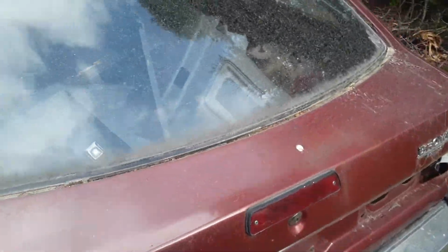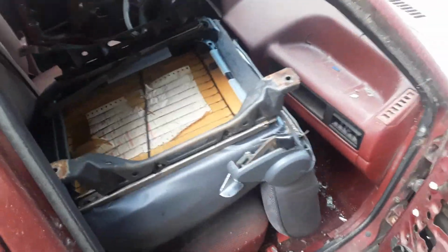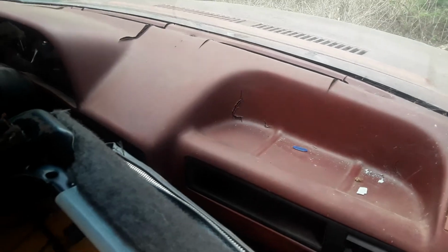Now, as far as the interior goes, I don't have much to offer for the interior. Inside, you'll see a bunch of stuff. Please don't ask about them. You will not be getting any of the seats you see inside this car. However, I do have available that red carpet if you really want it, and the red dashboard.